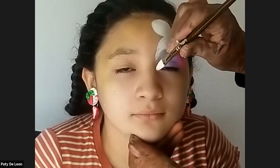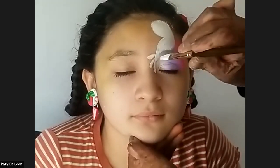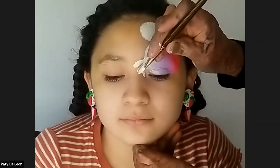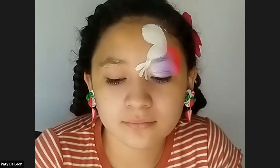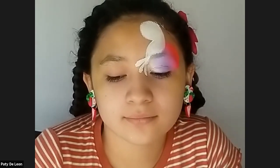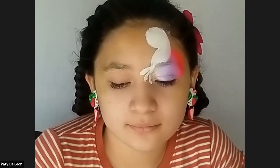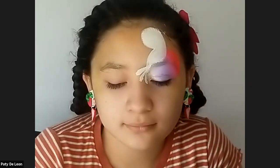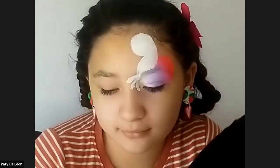So, and here I'm gonna do one flick for the tail. Now I'm gonna do the feather and I'm gonna do it with another filbert brush with yellow.